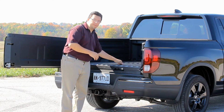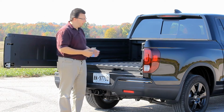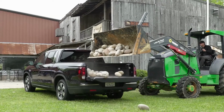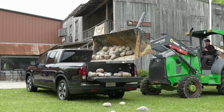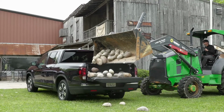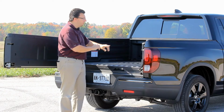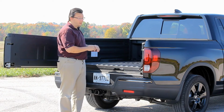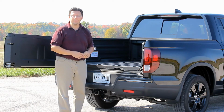And the material itself is a composite on the liner of the bed. It's very sturdy, it's not metal. Honda has demonstrated that you can actually dump rocks onto this. I don't have any, but this is what they said, and it drops down. You will not see a scratch on this composite material, and the composite makes it lighter and better for overall fuel economy. There's one additional feature that is first ever for this class, and it's something that you can't necessarily see, but it's definitely something you can hear.